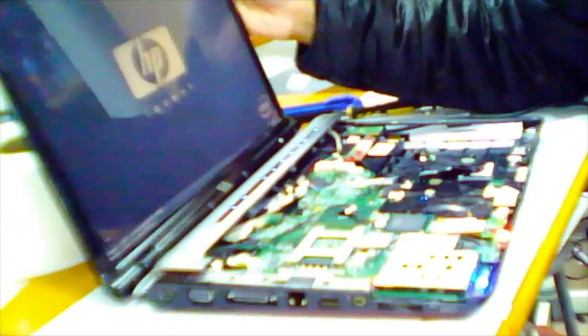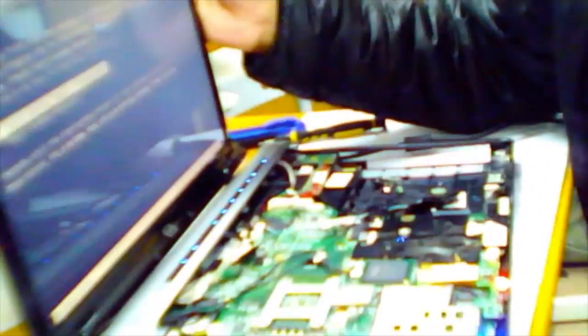After connecting the hard drive, you can see it's going automatically to repair mode. But I don't want to go to repair mode, sorry, recovery mode. What I want to do, that's why I connected the keyboard, is go to the normal mode and see if it's working or not, I mean, if it's coming on or not.